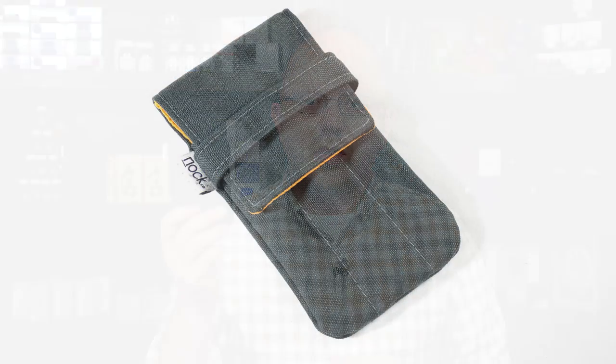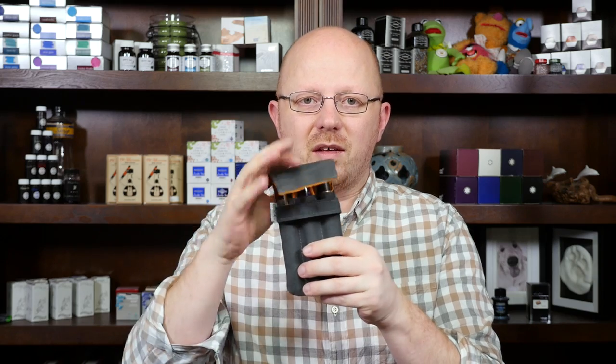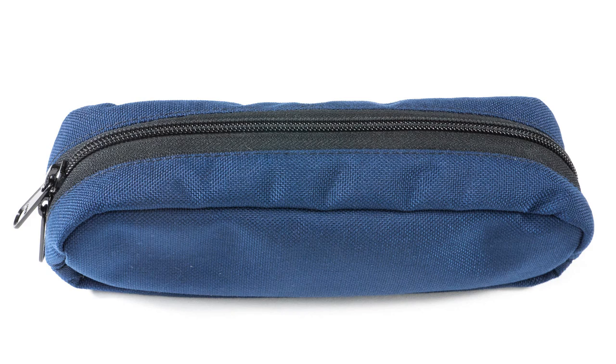When I was at the DC show, Brad passed along both a 3-pen case. This is the Lookout case. So it's kind of a tuckable flap case for 3 pens. And the 6-pen Brasstown pen roll case. So I want to walk you through both of these cases, tell you a few things about them.